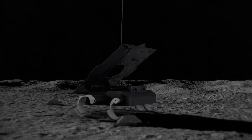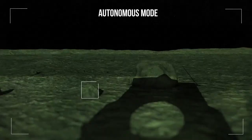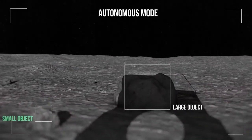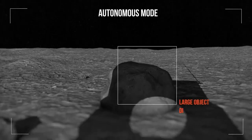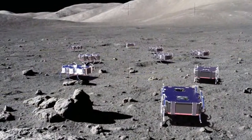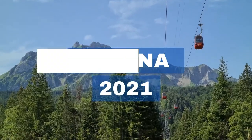This leads us to the goal of sending the world's smallest and lightest rover built by students to the moon. This first moon mission, which will be a technology demonstration of our rover system, will be with a single rover. However, we envision having an entire swarm of Zebros carrying out missions on the lunar surface one day. This is where IGLUNA 2021 comes in.